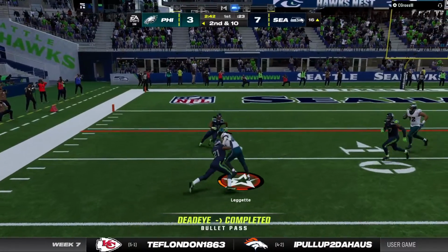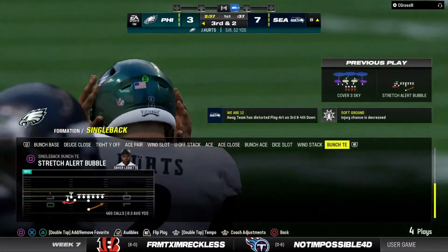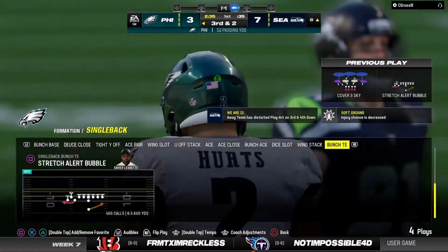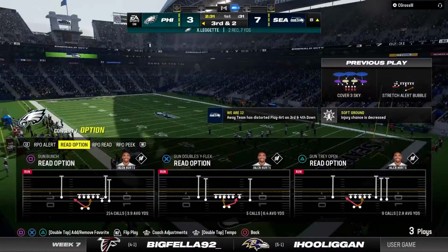Hurts with a quick throw, complete. He's down inside the 10 to the 8. And it comes on a gain of 8. If you're these receivers, you've got to be ready because when he's going to throw a pick on that RPO, he's going to throw it quick.